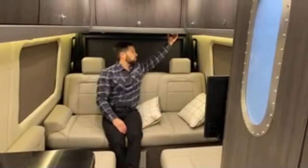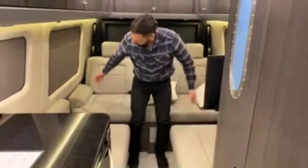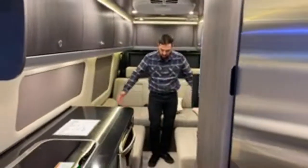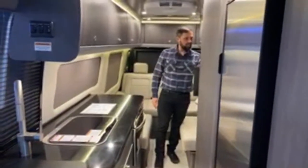You can hang your shirts from here, storage pockets while you're laying in bed, with charge ports, cup holders, and you press a few buttons. This sofa folds flat, and you could use it as a U-shaped bed, or you could combine these and make it almost a king-size bed on board. So let me flip up these shades so you can see.